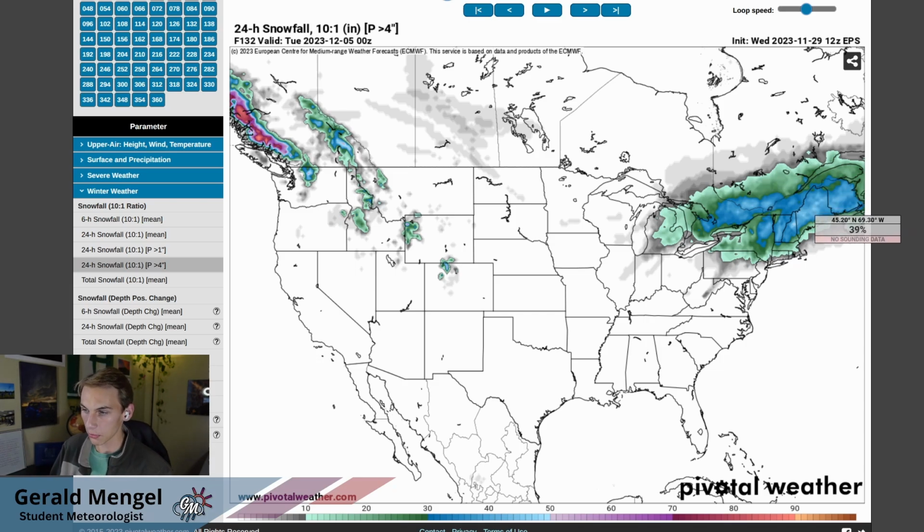So the European ensemble members showing a pretty good area of about 30 to 50% chance here in the Northeast of seeing at least that amount of snow. And again, those chances, although slimmer, still extending down towards sections of Boston, back towards Connecticut, and even into northern Rhode Island. So very interesting there.